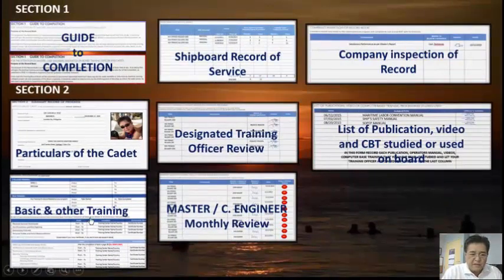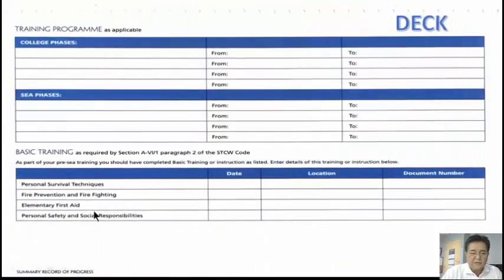The next is the basic and other training. In the basic and other training, there are three sections here on the deck. When you fill up these boxes, this is training done while you were in your academy or school or college, or while you are still in school. The next boxes are for trainings you have done on board or in your seagoing phases already. And the third one is your mandatory training.